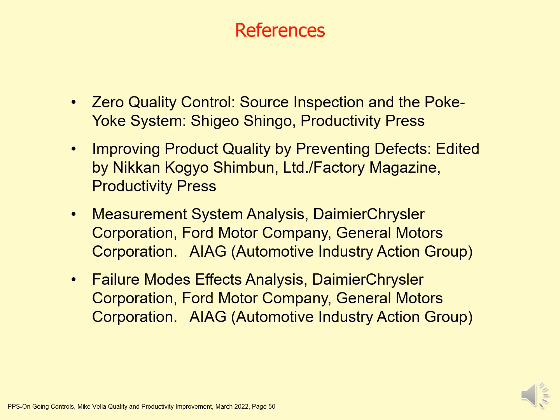And here are the references I spoke about in the presentation: Zero Quality Control Source Inspection, the Poka-Yoke System, produced by the Productivity Press. Improving Product Quality by Preventing Defects, again by the Productivity Press. Measurement Systems Analysis by the AIAG, the Automotive Industry Action Group. And again, Failure Modes Effects Analysis by the AIAG, the Automotive Industry Action Group.